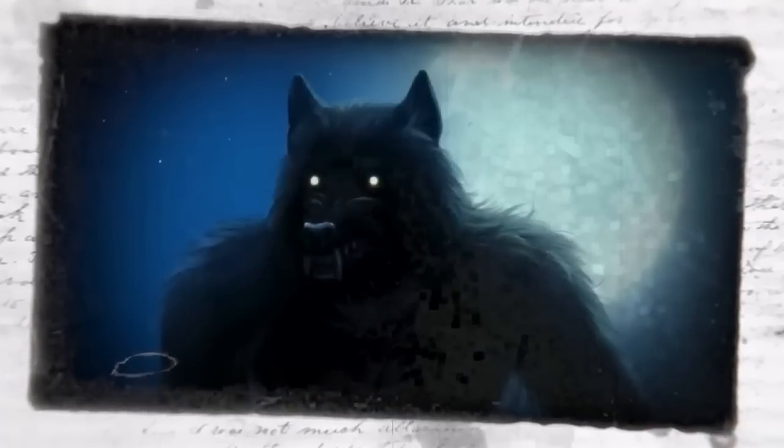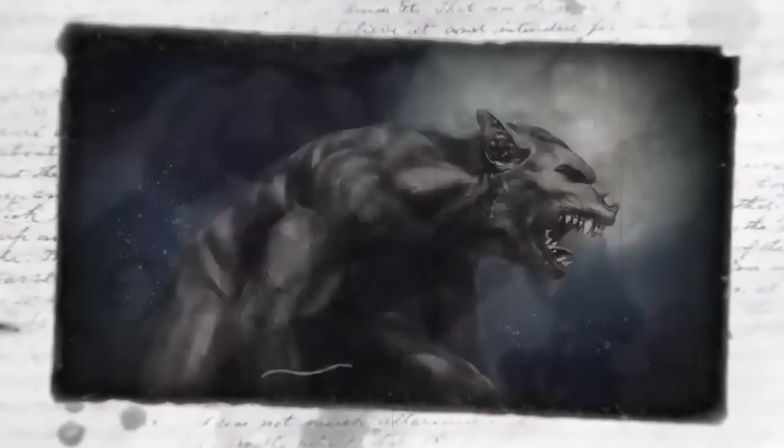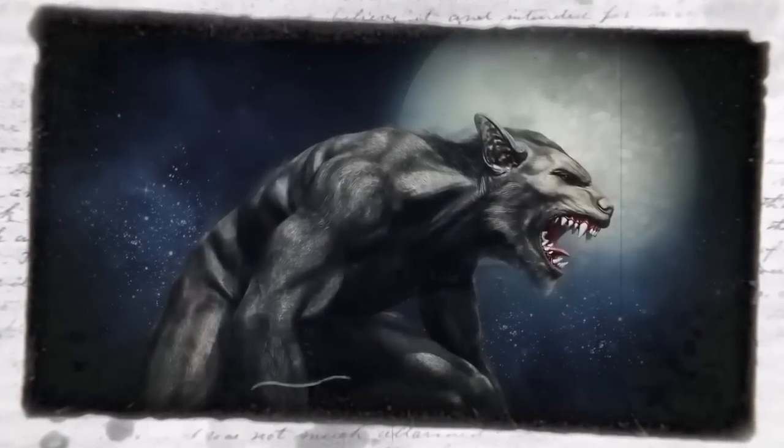One of the issues with the majority of these encounters is that they happen so fast and the eyewitness is usually left dazzled and confused. This comes down to the fact that they weren't expecting to see such a creature, so don't have things like cameras ready when the encounter happens. When the eyewitnesses reach for their camera, the creature has usually vanished.